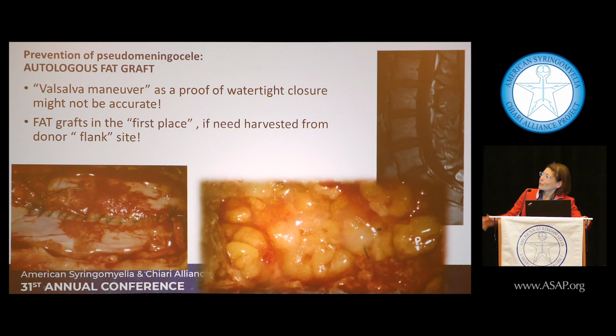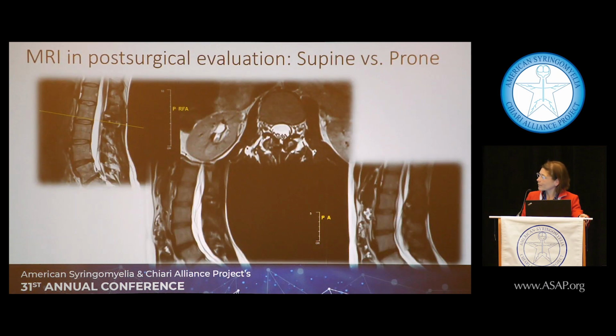I learned my lesson. We as neurosurgeons always do the Valsalva maneuver when we close the dura. We ask the anesthesiologist to pump air in the lungs, and then, up to 40 millimeter mercury, we look at our closure. You can see here the proline closure, and we think it looks nice. There's no spinal fluid oozing through, but that might not be accurate for anyone. So now I tend to harvest some fat from the flank and put it over the suture line to avoid, by all means, the pseudomeningocele. That is a little bit of a technical nuance to avoid complications.